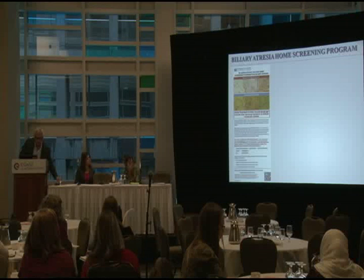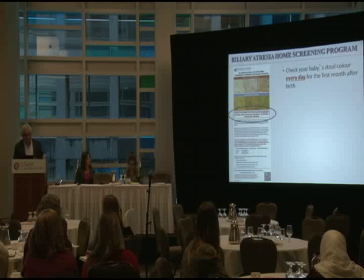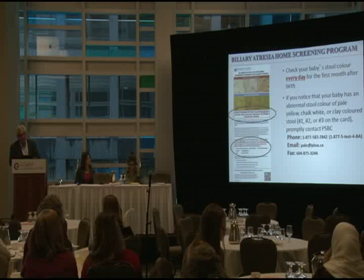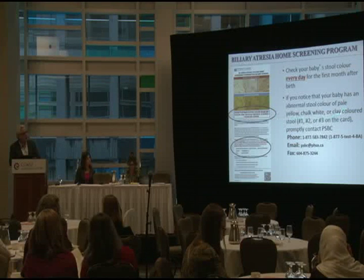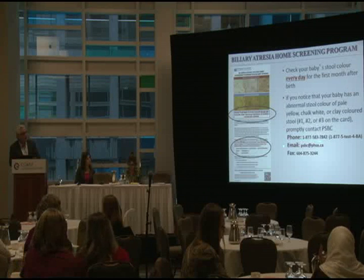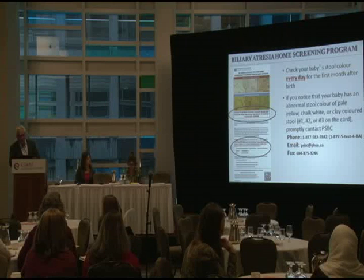So here's the stool card. You can see it here. I kind of handed it out to everybody. These pictures are of abnormal and normal stool colors. We're asking parents to check their baby's stool color every day for the first month after birth. If the parents notice an abnormal stool color that's depicted in number 1, 2, or 3, they're asked to contact Perinatal Services BC. They can do that through a 1-800 number, they can do that through email, or they can even fax us, and we pick up the information.